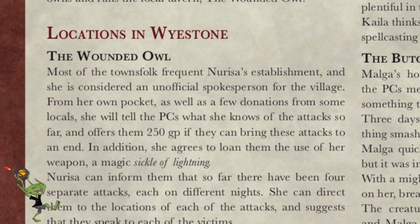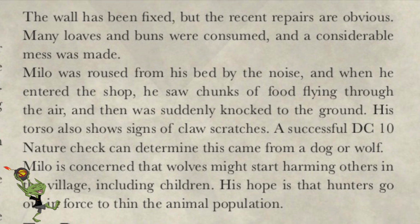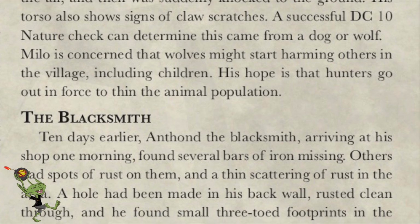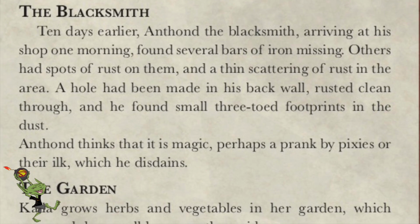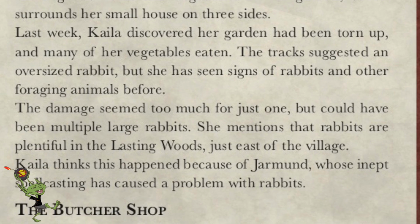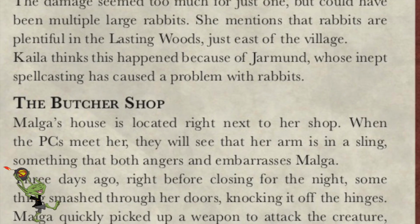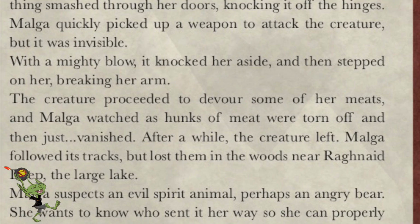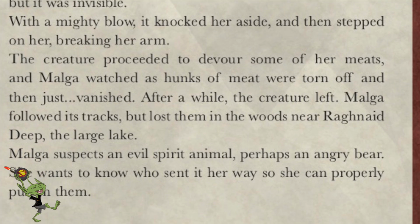So for your townsfolk, you could just take your generic stat block for a villager or townsfolk and tweak your stats if you really feel the need to have a stat block for them. But it gives a pretty good description of who they are, what their inclinations are. So it's a really useful tool to be able to say, hey, here's a town, here's a whole bunch of people that you can use to socially interact with.